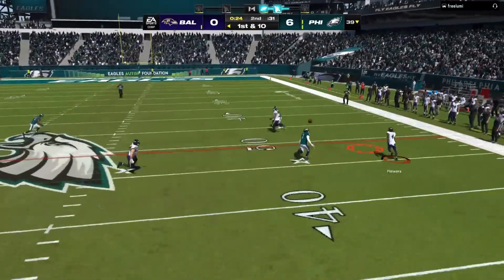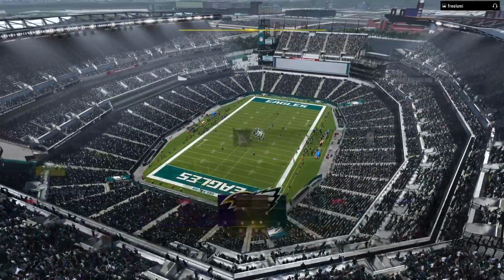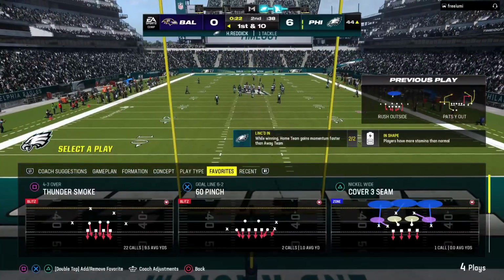Jackson. To the right side, into the hands of Flowers. Ravens going to use their 3rd and final timeout. And with halftime on the horizon, they'll be out of timeouts from here forward.